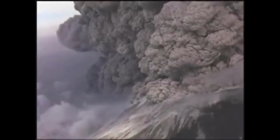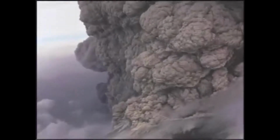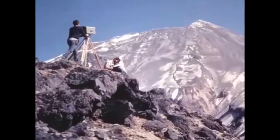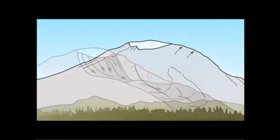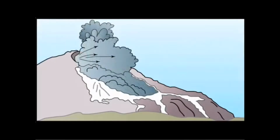The colossal eruption had caused hundreds of millions of dollars in damage, and 57 lives were lost, including Dave Johnston. For 2 months prior to that eruption, scientists with the U.S. Geological Survey. The morning of May 18, what actually happened, the landslide basically uncorked this pressurized body of magma and allowed it to explode or expand out towards the north very rapidly.